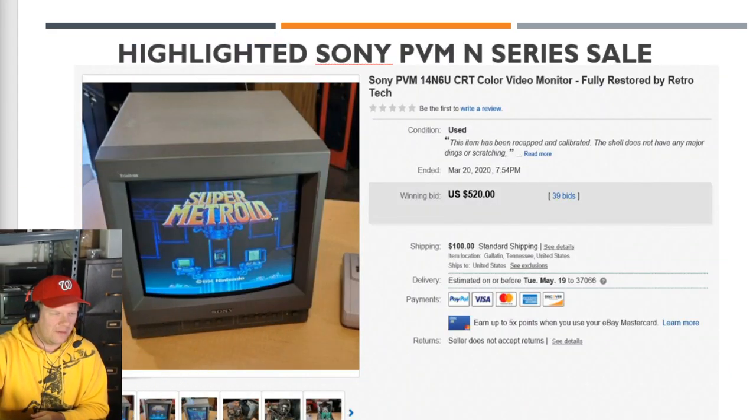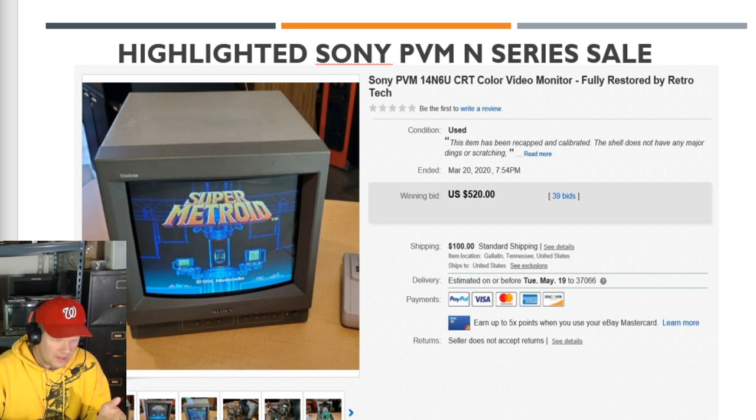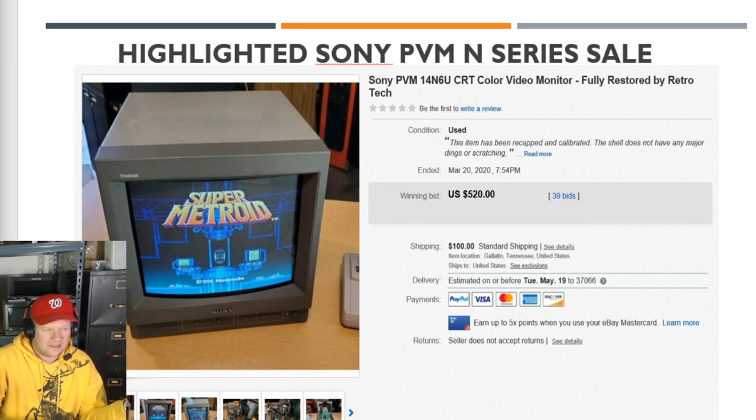Now, everybody here might recognize this one. This was a restoration project I did. It was a Sony PVM 14N6U that is 100% recapped. There was one cap I didn't replace because I couldn't get it, so it's 99.5% recapped and fully calibrated, great condition. I even installed a newer tube in it. And so some people are like, oh my goodness, $520. Well, that's still a new tube, calibration, and fully recapped, so that still is a good deal.